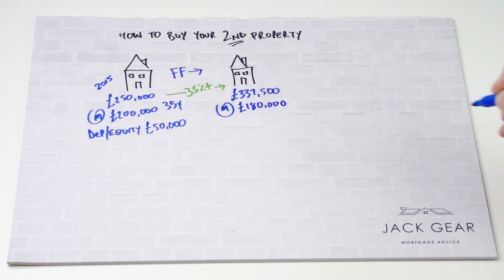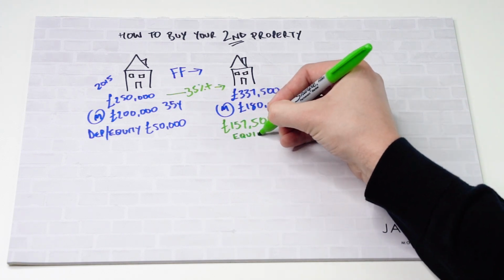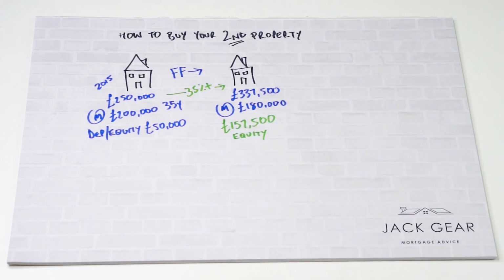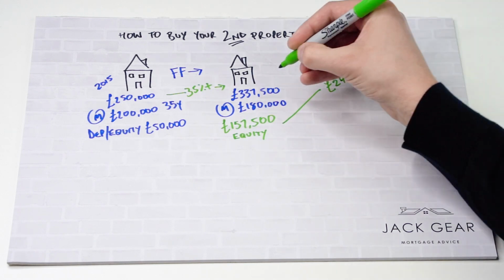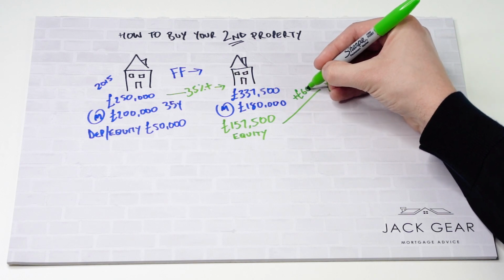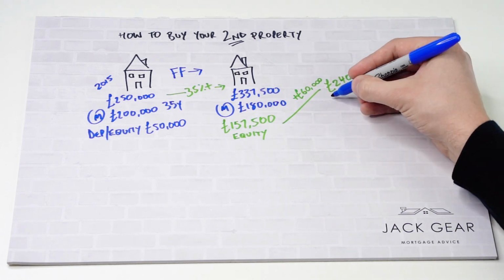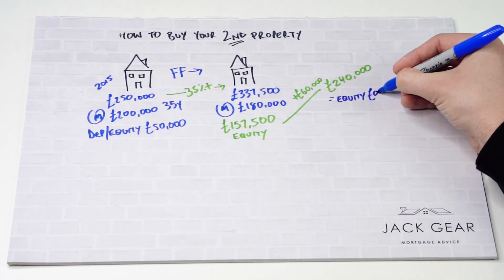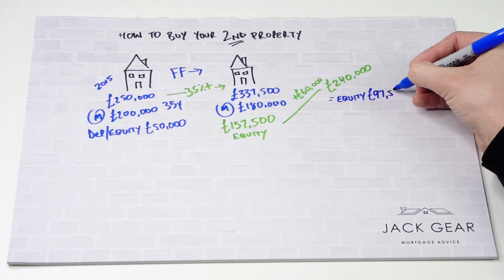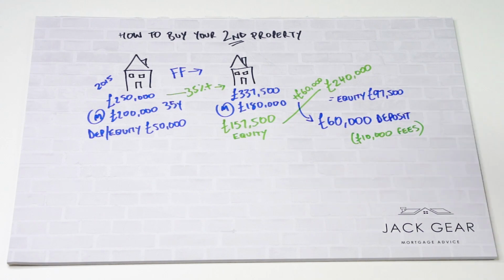As you've been paying off your mortgage, this would be now down to around $180,000, leaving your equity at a whopping £157,500. Now, if we remortgage this property to $240,000, $180,000 of this will pay off the original mortgage, and it effectively means that we've got $60,000 to play with for the new property. This money has come from the initial deposit increasing with the value of the house. This still leaves you with $97,500 left in the property as equity.